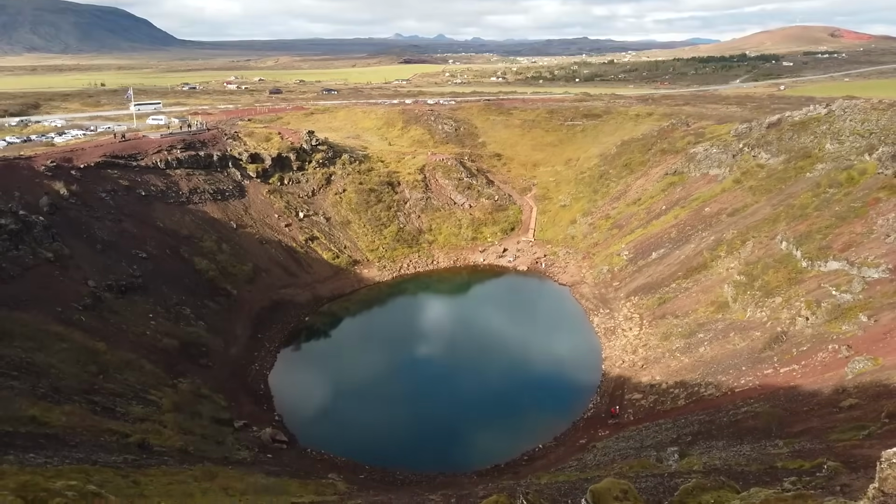Now stopping at Kerid Crater, and there's some really cool blue water in the center of this massive volcanic crater behind me. So right now we're waiting to get picked up to actually descend into a volcano, which is a very unique experience that I'm excited about. I think it's the only place in the world you can actually descend into the magma chamber of a volcano.